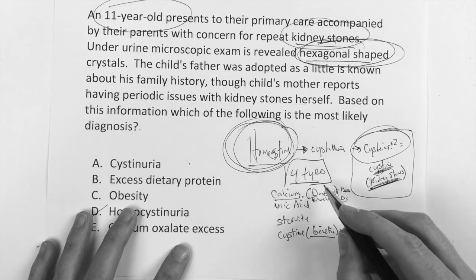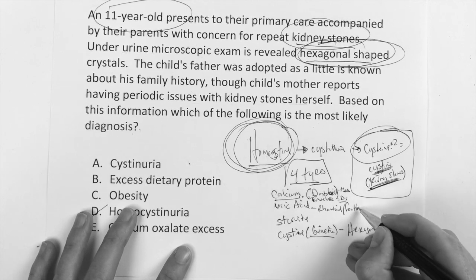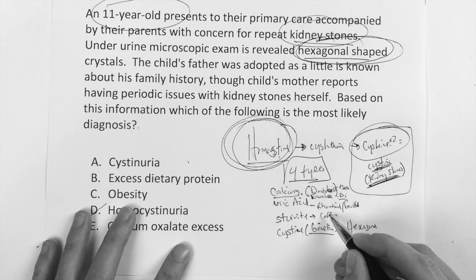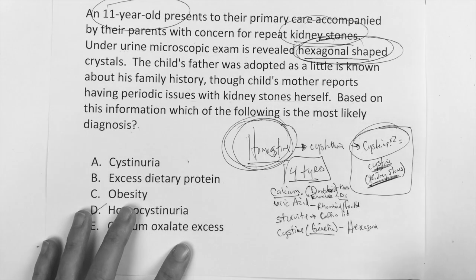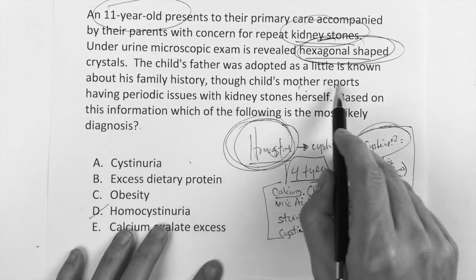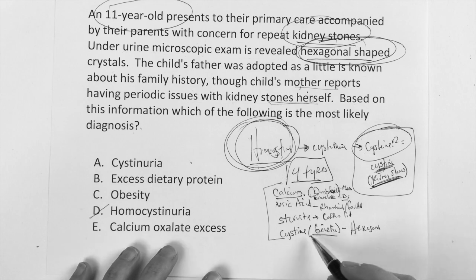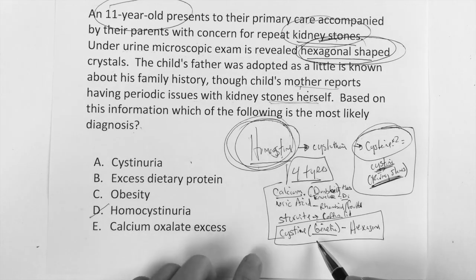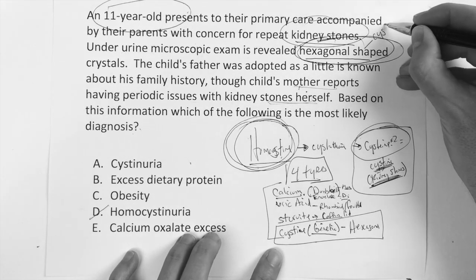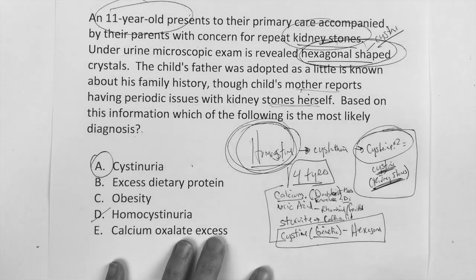The uric acid, they're gonna say this is gonna be rhomboid or football shaped. And then the struvite, they call it like a coffin lid. Okay, kind of a coffin lid shape. So anyways, those are the four basic types. This one you can tell there's a genetic component because mom has kidney stones and the kid has kidney stones. Dad was adopted, so we don't know. But there's a genetic component to the cystine, okay? But what's the diagnosis? If I see a young kid, kidney stones, hexagonal, which is the giveaway for cystine, my diagnosis is gonna be cystinuria, okay?